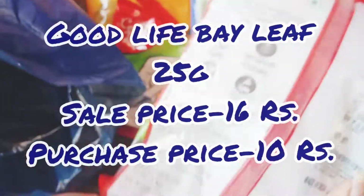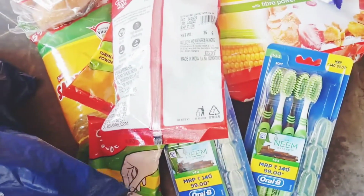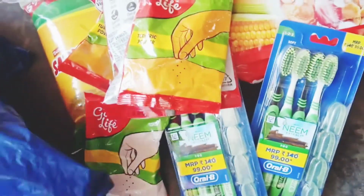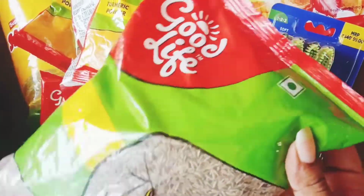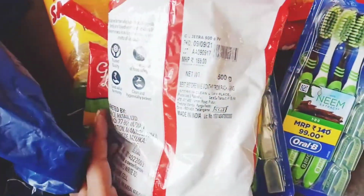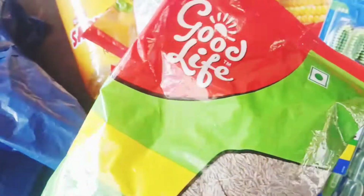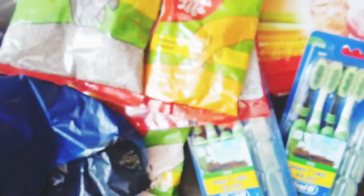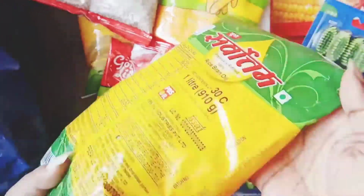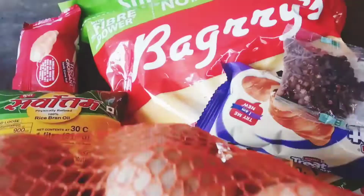This is a bale. You can see in the video. Even this is at a low price, 16 rupees. The sale value, I got it for 10 rupees. And cumin, jeera, this is 169 rupees. I got it for 113 rupees. It seems to be at 50% off.